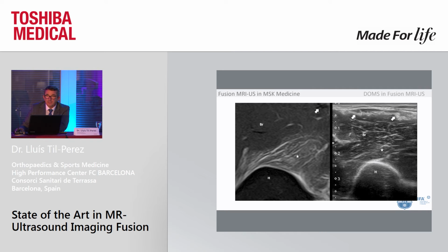This image is from a 22-year-old synchro swimmer of the national team with serious pain in her elbow, in the anterior plane of the elbow, after one heavy training session. The MRI shows this amount of signal in the brachialis muscle. It is correlated with this change in the ultrasound image 24 hours after.